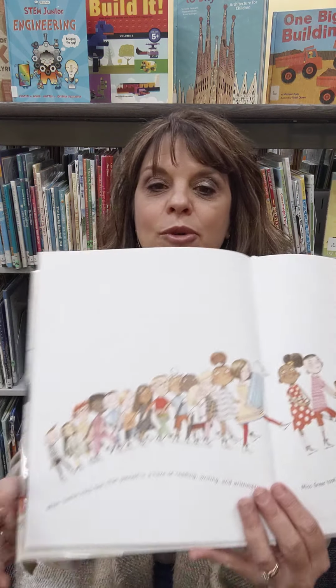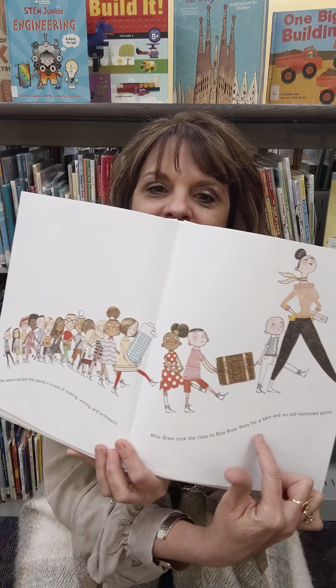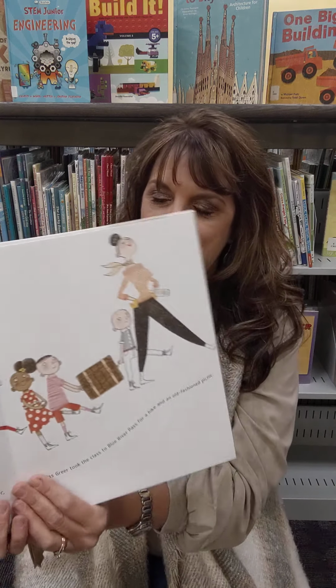After 12 long days that passed in a haze of reading, writing, and arithmetic, Miss Greer took the class to Blue River Pass for a hike and an old-fashioned picnic. And look at how the words go down here, like they're walking down the words, like it's grass. There they go. They're on their old-fashioned picnic.